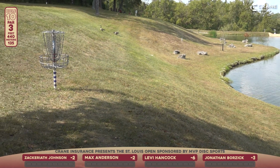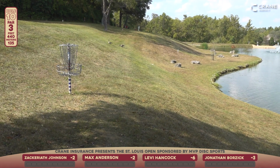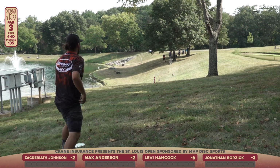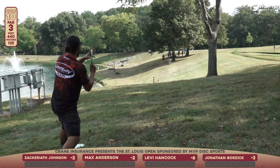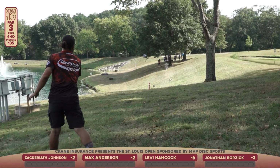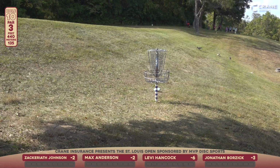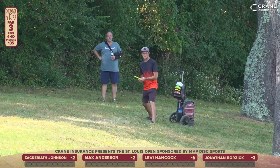Well, Levi had the best shot here on the card, and he got a little bit of cabbage. Still got himself inside the circle too, so it's definitely reachable. But it's a very technical shot. It's scary with that OB on the left. You're not wanting to turn it over. I don't know if there was any headwind today, but that would really make this an intimidating shot.